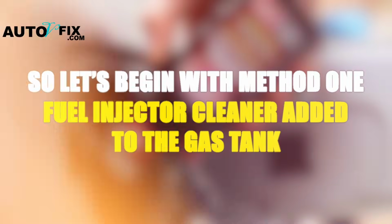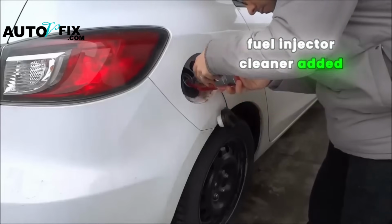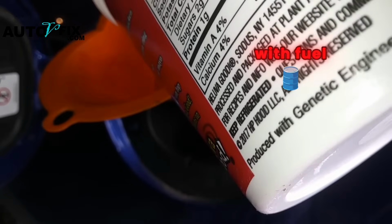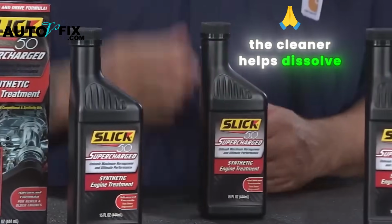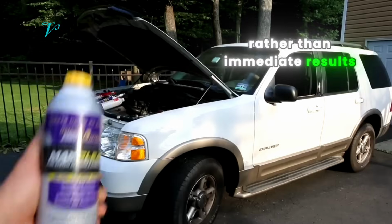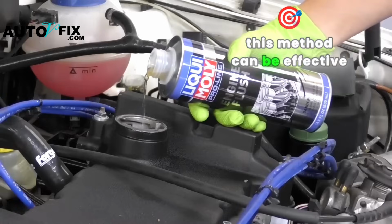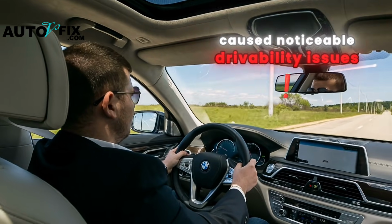So let's begin with method 1, fuel injector cleaner added to the gas tank. This is the most common injector cleaning method, and when used correctly, it has a place. Fuel injector cleaner added to the gas tank is best suited for light contamination and preventative maintenance. When a cleaner is mixed with fuel, it travels through the entire fuel system, including the injectors. As the engine runs, the cleaner helps dissolve soft deposits and slows the formation of new buildup. This method works gradually and relies on repeated exposure over time rather than immediate results. For engines that show mild symptoms, such as slightly reduced fuel economy or minor hesitation, this method can be effective. It is especially useful when injector contamination is just beginning and has not yet caused noticeable drivability issues.